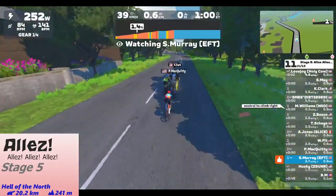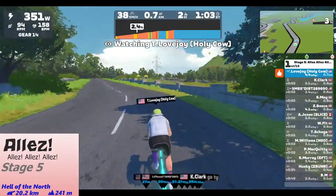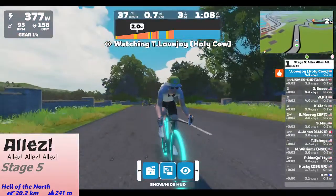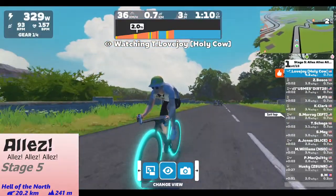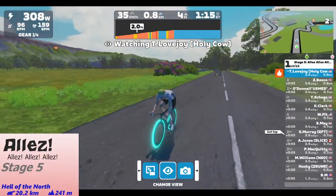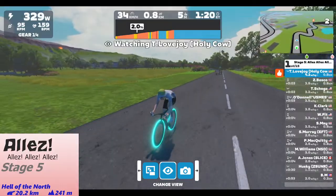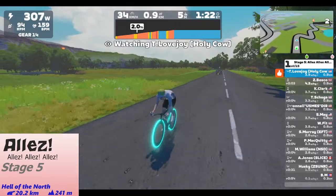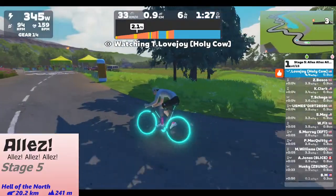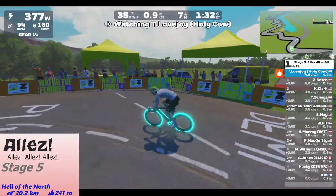But because it's at the very beginning, people are going to get a little bit anxious. Just like Lovejoy here from Holy Cow, riding off to the front again. Taking a slight advantage using the Tron here. It is only 1 lap. He's got a small decent gap of about 4 seconds on the group now. He's holding a nice 4.4. He's digging deep and he wants to make this break real early.